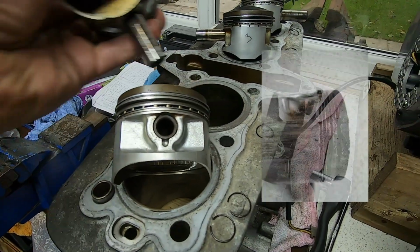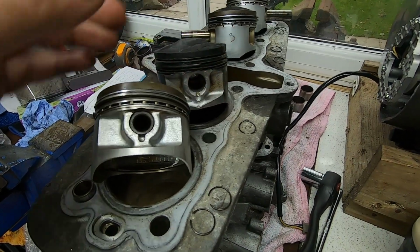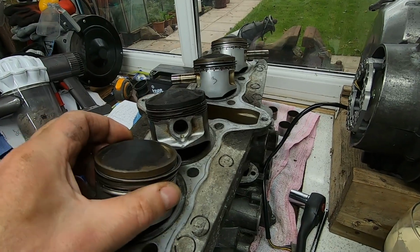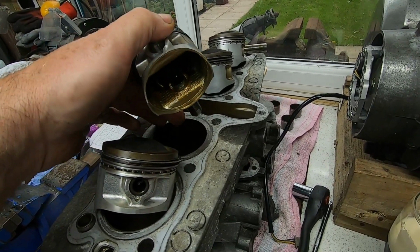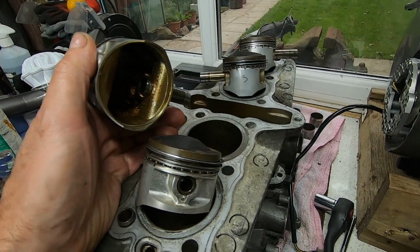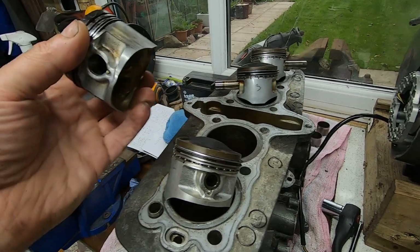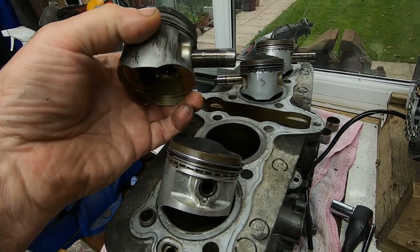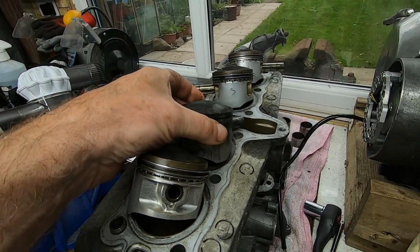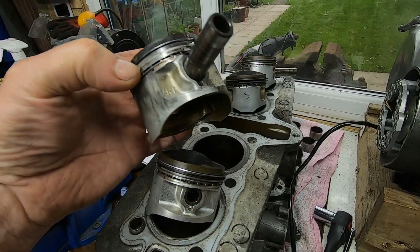Now I'm hoping I can re-sleeve the cylinder bore. I'll have to look into it. It's a bit in depth for a Haynes manual. But I'm sure I can take one of the liners out. That said, if I can't, I've seen one online used for 120 quid. So do I bother, or do I just buy that one? If that is the total cost and not much more, I'll probably go for that, but I don't want to be spending an absolute fortune on this.